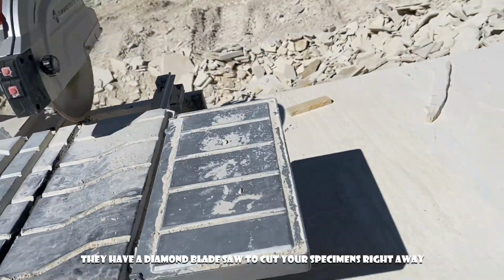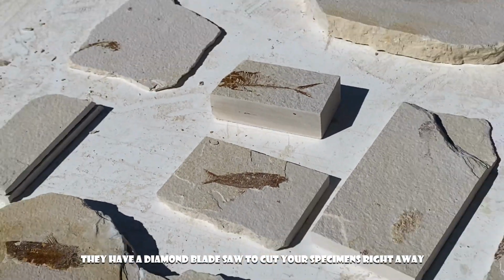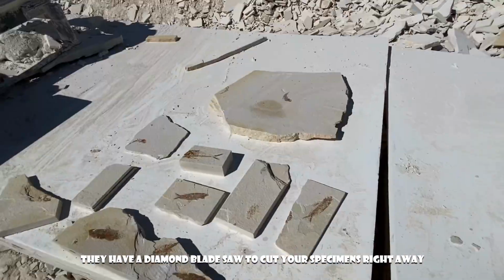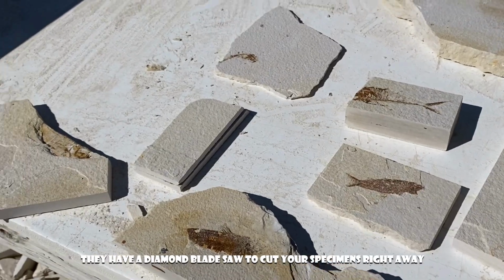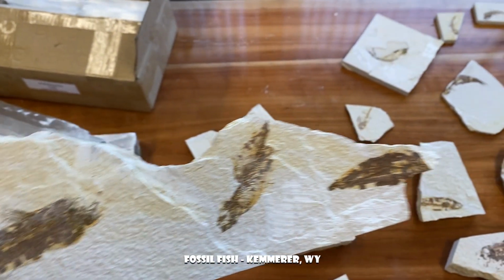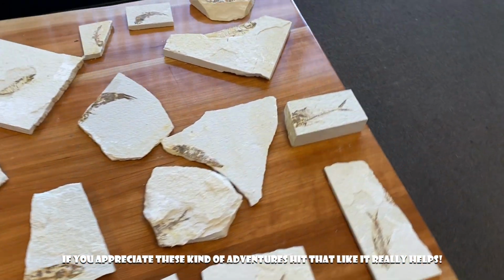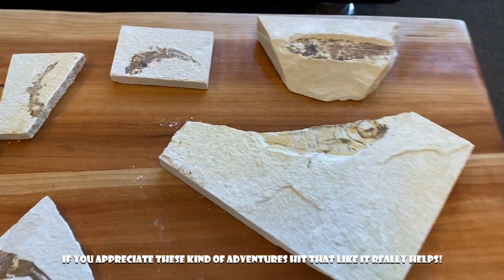I just cut these into pieces. These are some of the pieces I ended up getting. Some are extremely defined. Some are hard to see, but in general, we got a pretty good lot of fossil fish.